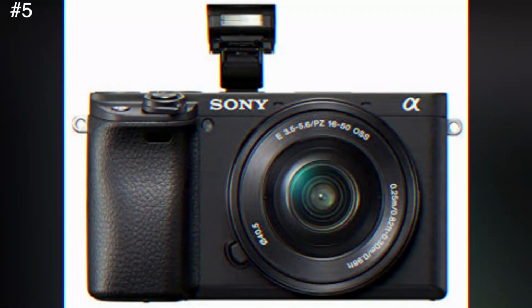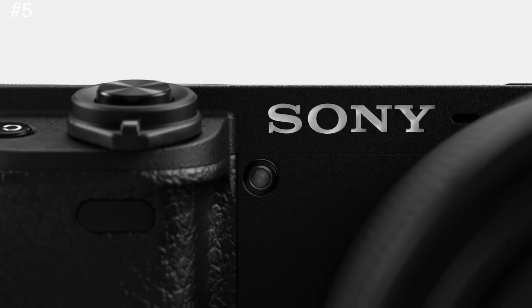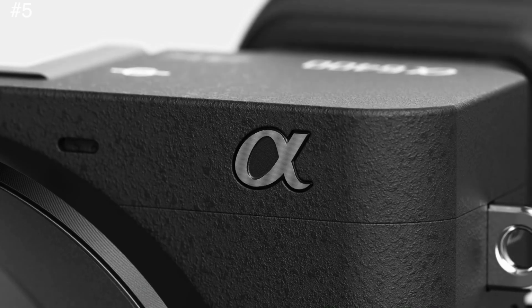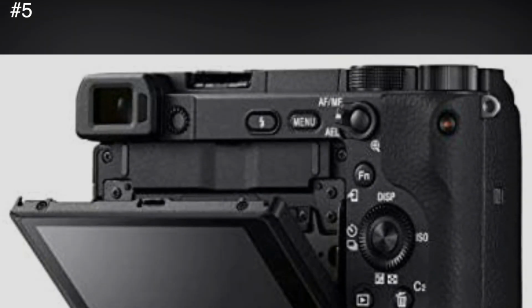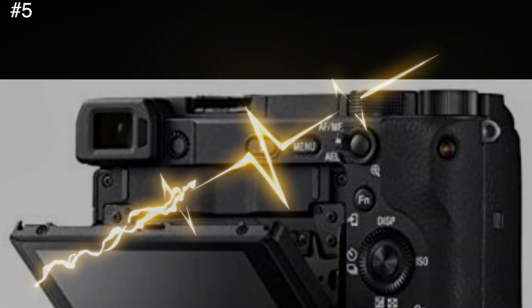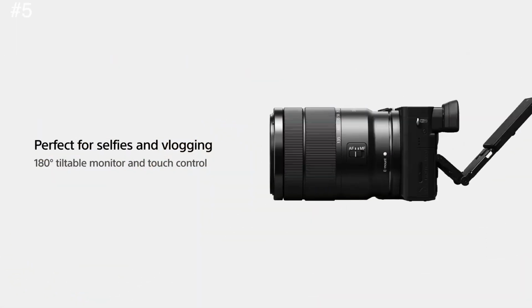Number 5. Sony a6400. The Sony a6400 is effectively Sony's middle a6000 series camera, fitting in above the a6000 and newer a6100 model and below the new top-of-the-range a6600. But it still packs a super fast, super high-tech autofocus system and great 4K video capabilities.